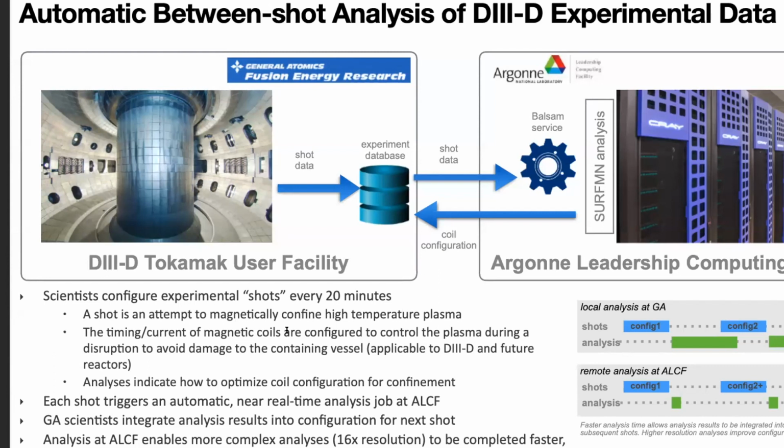So this is a project that we did shortly after we instituted Balsam for the Atlas workload. And the case here was that at the fusion facility, they're running an experiment, and they take a shot every 20 minutes. And every time they take a shot, they need to run some analysis on the data, use that to calibrate for the next shot where they're trying to contain the plasma in the tokamak, and then apply that calibration so that they have that in time for the next shot.